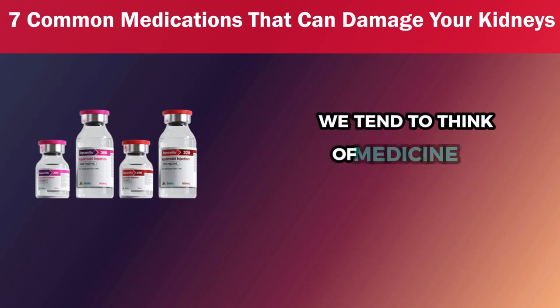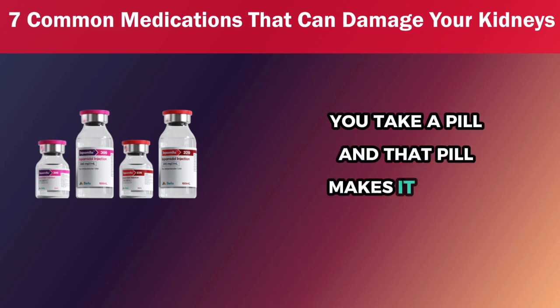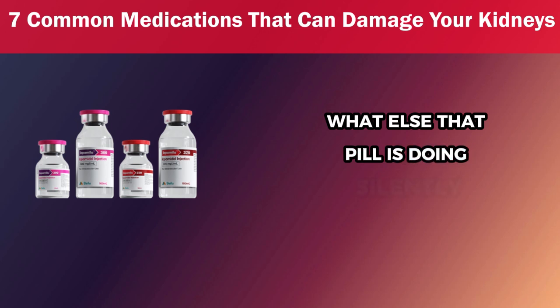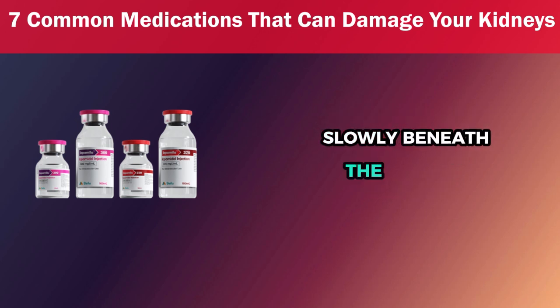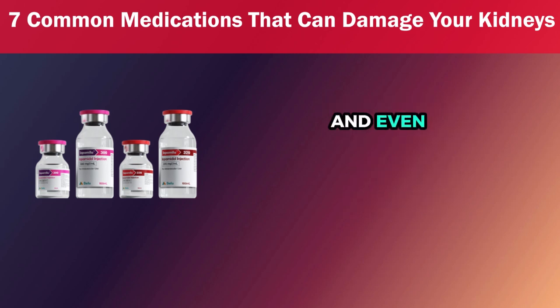We tend to think of medicine as the fix. You get sick, you take a pill, and that pill makes it better. But what we rarely think about is what else that pill is doing, silently, slowly, beneath the surface. The truth is, some of the most commonly prescribed and even over-the-counter medications come with a hidden cost.